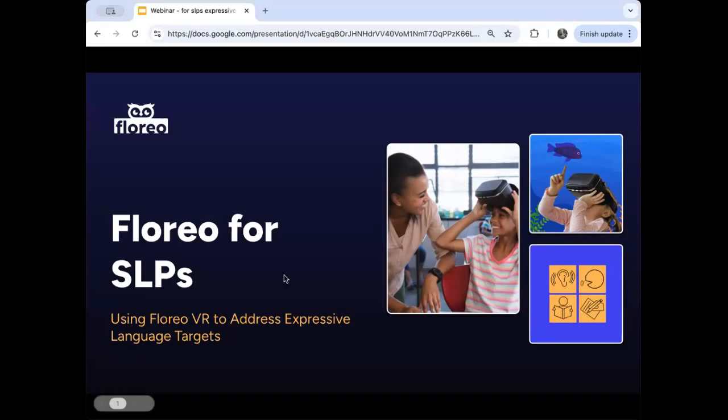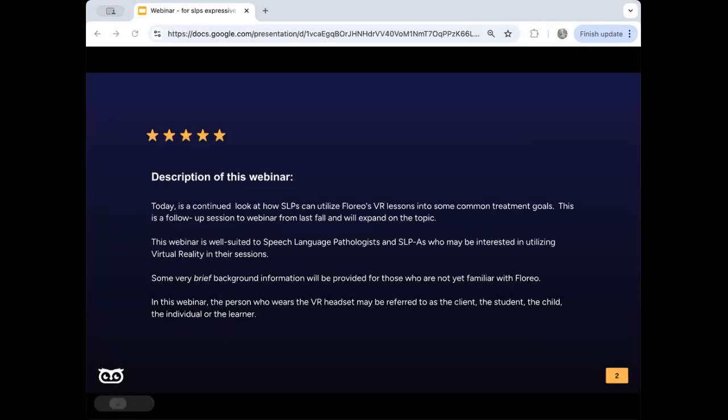It's actually a follow-up presentation from a webinar that I did last fall that I could really only have time to focus on the language comprehension elements of our profession. So today I wanted to circle back and see if we could fill out the expressive language components of how Floreo works. This webinar is well suited to speech language pathologists and SLPAs, anybody who might be using virtual reality or interested in using virtual reality in their sessions.